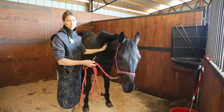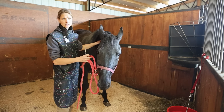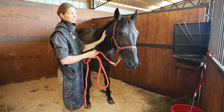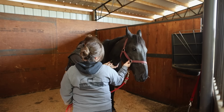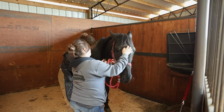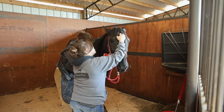I'm gonna give him some Dormosedan because I'm afraid that leg is painful and we don't want anybody to get kicked getting these radiographs. So I'm gonna give him a little bit of a sedative. I'm just waiting for somebody to come hold for me. He was not terrible earlier, but I think he feels a little better now. Good job. Make him more comfortable.